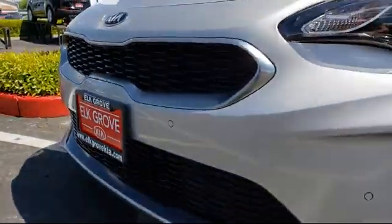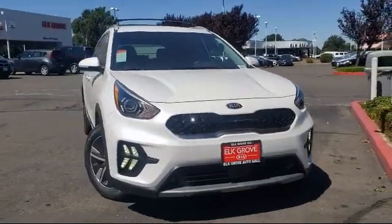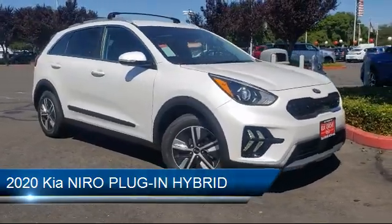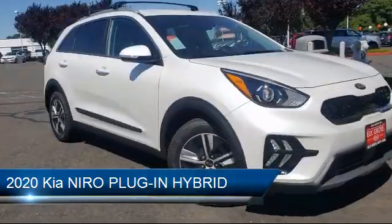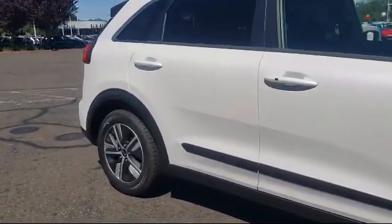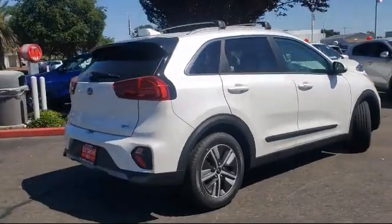Welcome to Elk Grove Kia, and here's a look at another great vehicle from our inventory, and comes equipped with steering wheel controls, rear view camera, heated front seats, rear spoiler, Sirius XM satellite radio, auto high beam headlamp control, keyless entry, roof rack, tire pressure monitoring system, air conditioning.